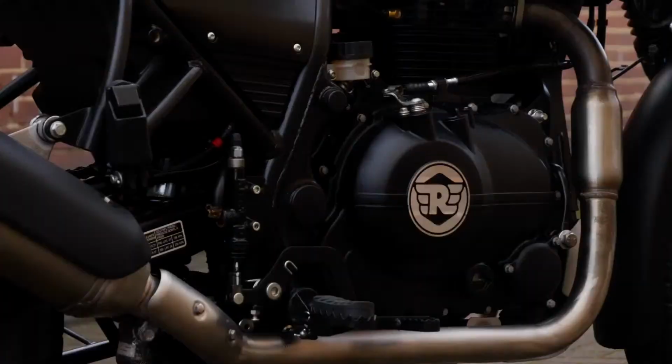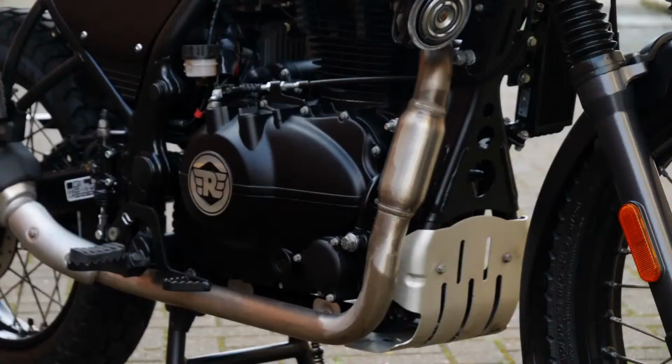Granted, that single cylinder engine's not going to blow anyone's socks off, but they're great fun. They sold in their thousands when it first came out. It was a really, really popular bike, and for good reason. So go and get your tickets and get yourself on this bundle of fun. Enjoy.